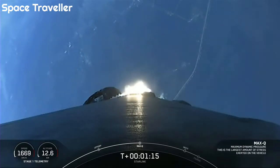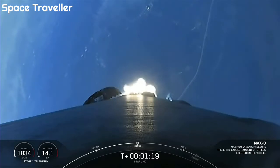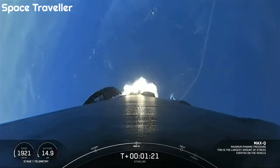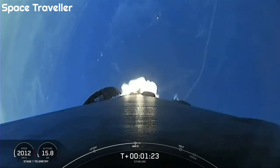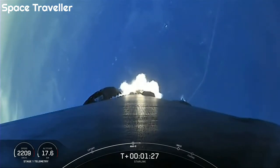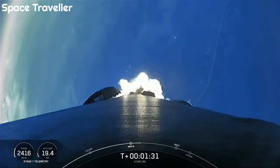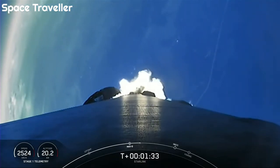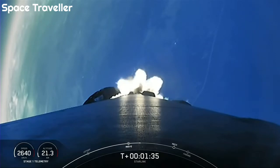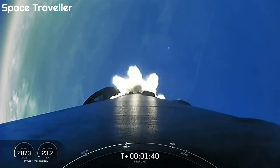Max Q. We did just pass through max Q, and we will have 3 events happening in quick succession in just a few minutes, which first we will have main engine cutoff, followed by stage separation, and second engine startup 1. So first main engine cutoff, or MECO, is where all 9 of the Merlin 1D engines that you can currently see firing will shut off to slow the vehicle down in preparation for stage separation.